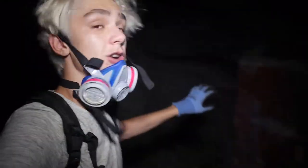So, guys, we're in this huge abandoned room. I'm not sure if the camera can do justice in here, but this place is really fresh. No one's been in here in a while. And it's been really cool so far. Now we're gonna try to get up to the roof. But damn, I'm not sure what this huge room was exactly used for. It's giant. But yeah, we're gonna keep exploring.